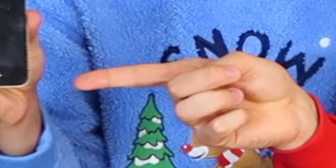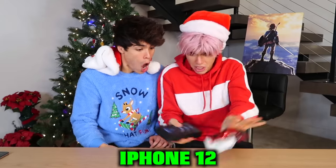That's probably worth a lot of money because no one has an iPhone 4 anymore. Hey, let's see what I got. This is a little small to be an ab machine. No! No!